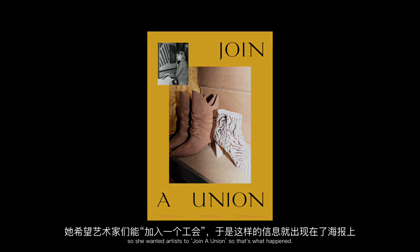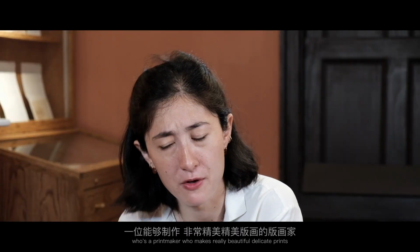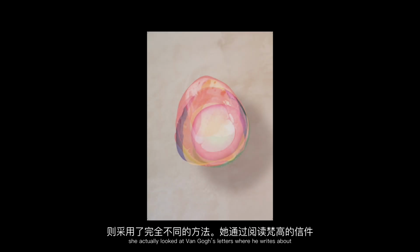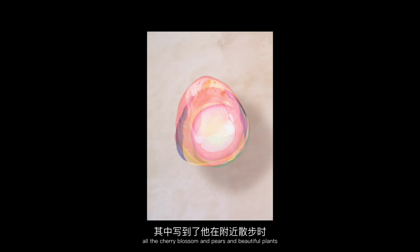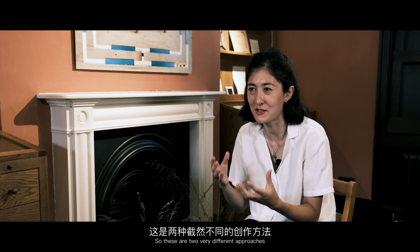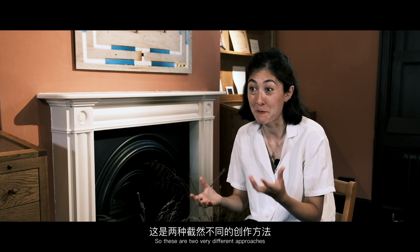So that's what her poster said. Whereas Leslie Sharp, who's a printmaker and makes really beautiful, delicate prints, actually looked at Van Gogh's letters where he writes about all the cherry blossom and pears and beautiful plants that he sees when he's walking around this neighbourhood. So she made an image that reflected all of the plants he was talking about. So these are two very different approaches.